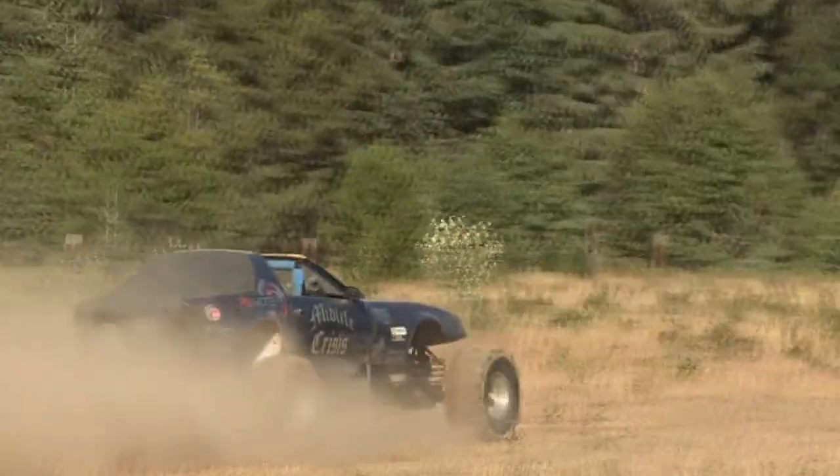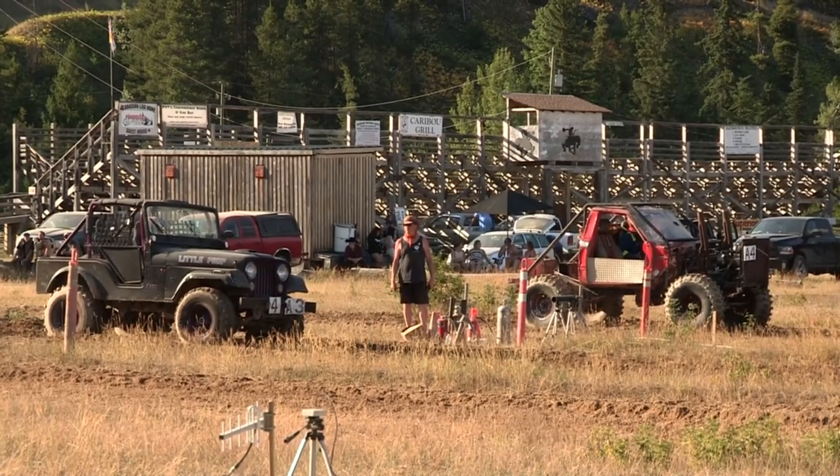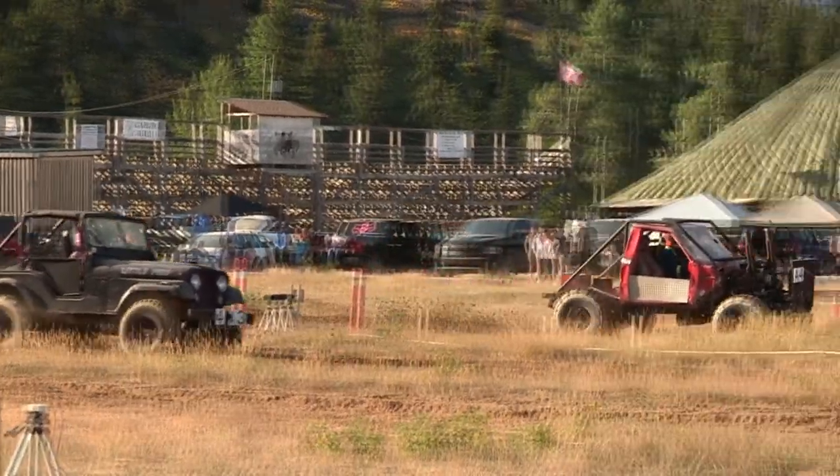Nice job, a 4.181. All right, Toyota versus Jeep. Lady driver versus man driver. Alberta versus BC. We got it all going on right here.